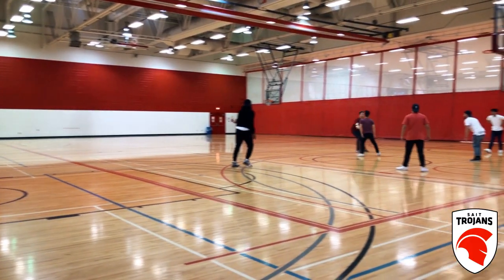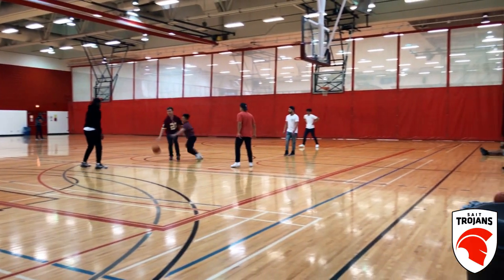We have open badminton and basketball every day where you can come shoot around in our main gym. And we have drop-in table tennis and squash. So you can borrow rackets from the front desk.